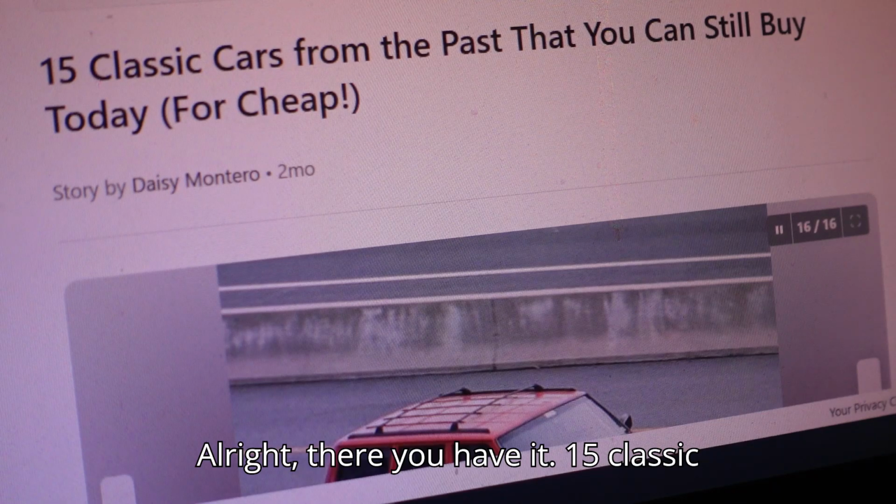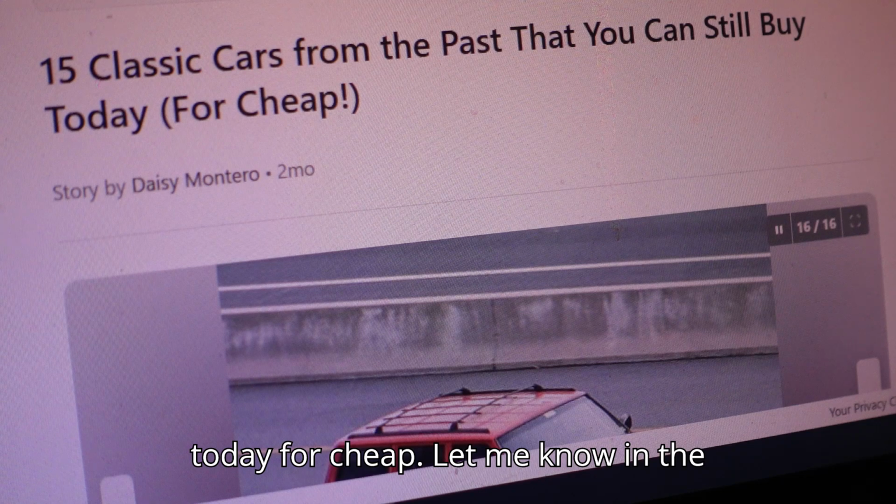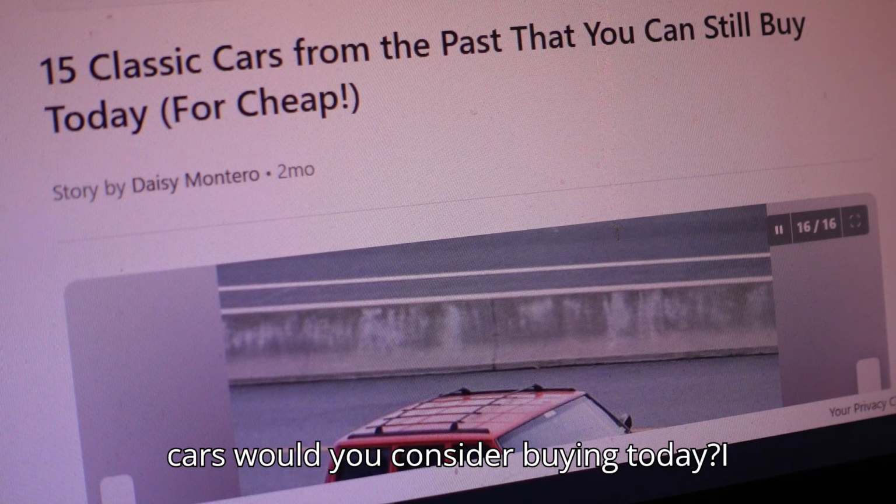Alright, there you have it, 15 classic cars from the past that you can still buy today for cheap. Let me know in the comment section which one of these 15 cars you would consider buying today.